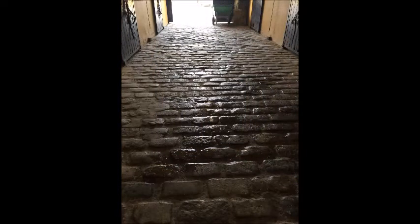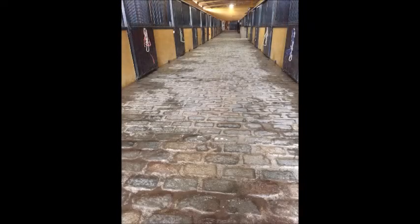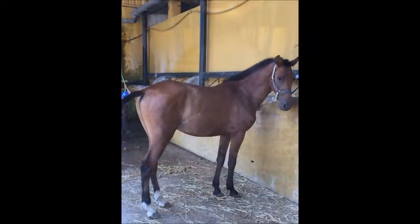Like I said, immaculate stables. They're cleaned every morning, made beautiful, swept. Aisles are swept, and then they're made wet with some water just to cool it down because it gets quite hot. So make sure that everything's nice and cool for the horses.